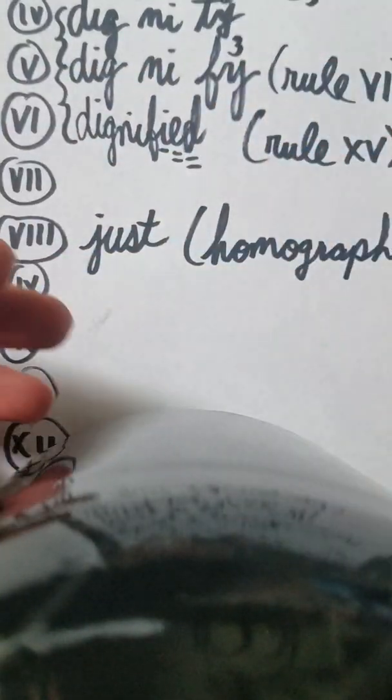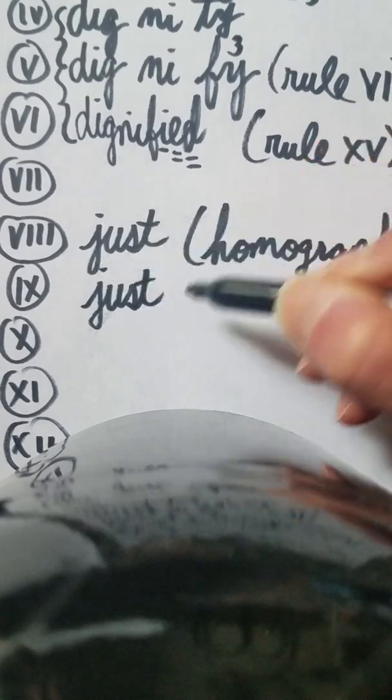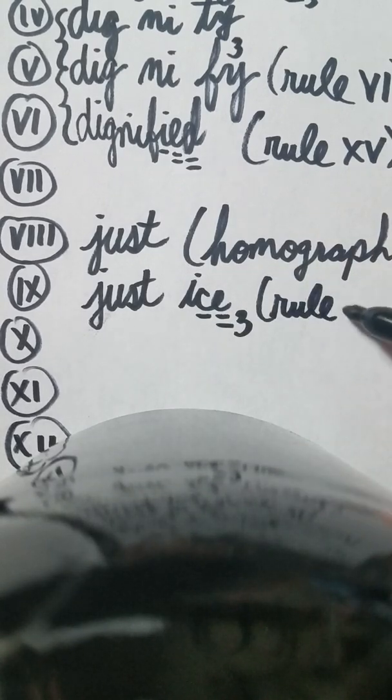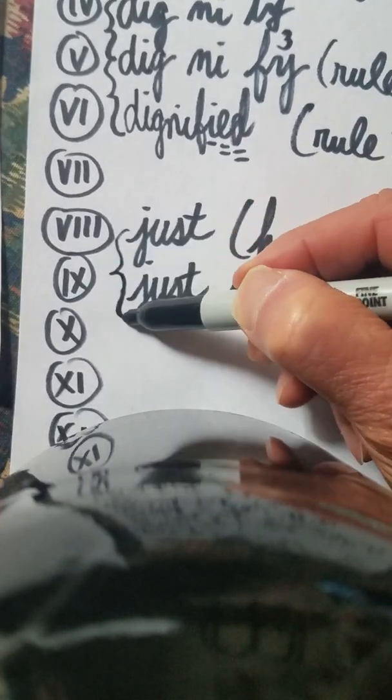Okay, so let's go. Justice. First syllable, just. Second syllable, is. Okay, so how do we mark this up? Underline the C and the silent E twice. Job number 3, but rule 2, and we could just put a little arrow over there. We could use it more than one way. It is a homograph. What do we do with these two words?